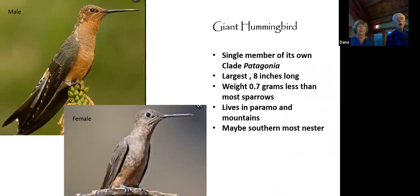Now, the first one I'm going to talk about is the giant one. He's the biggest one, as we said. He's the only one in this particular clade, and he's the largest at 8 inches long, weighing more than most sparrows, sort of the weight of a sparrow. It lives in the Paramo up in the higher mountains, and it probably is the southernmost nester. This is the reason I picked it as one of my special ones.